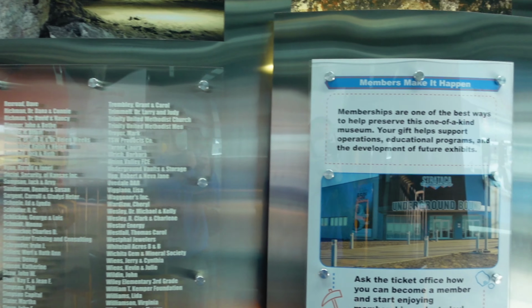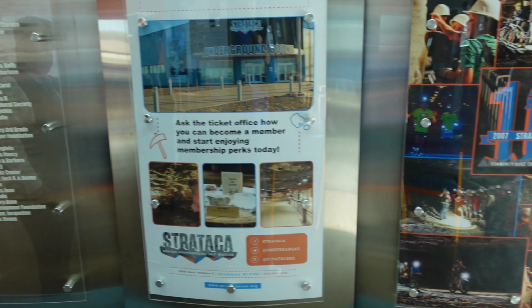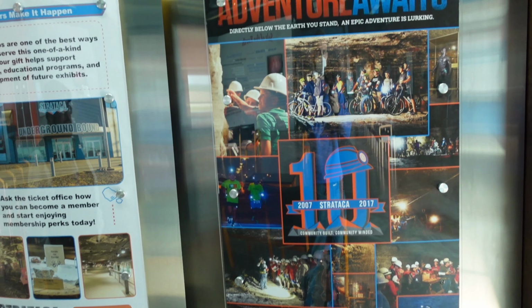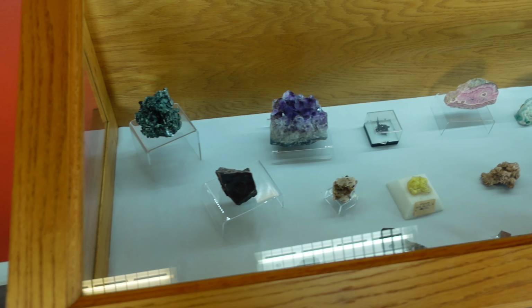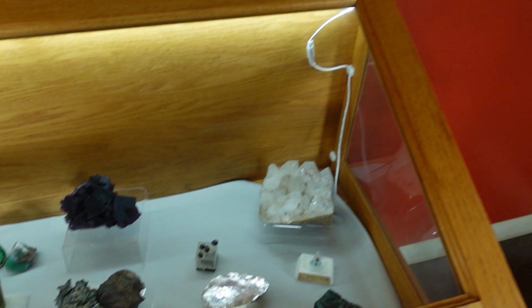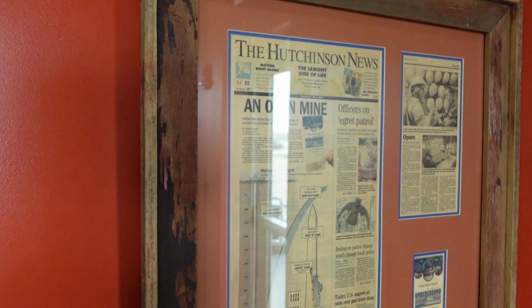These were the names of people that helped make it possible to open up this attraction. And then you're shown this really cool display case that actually shows you a lot of the minerals and rocks that have been found in these very mines.